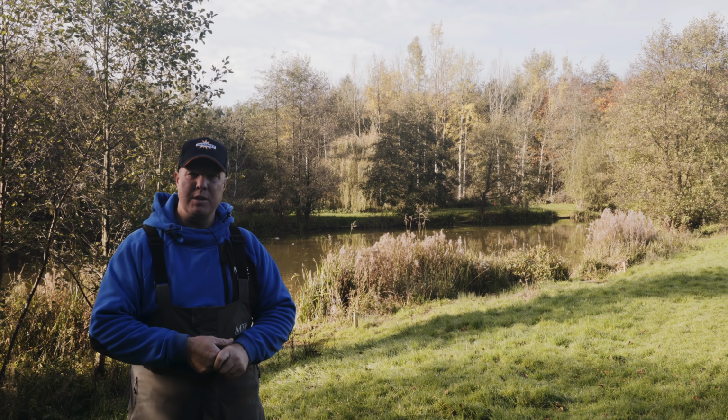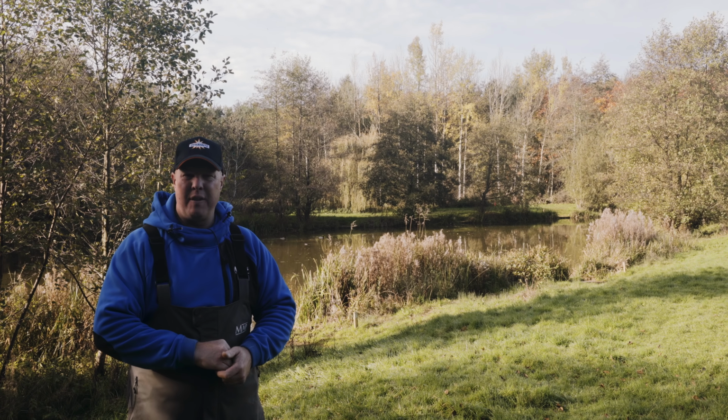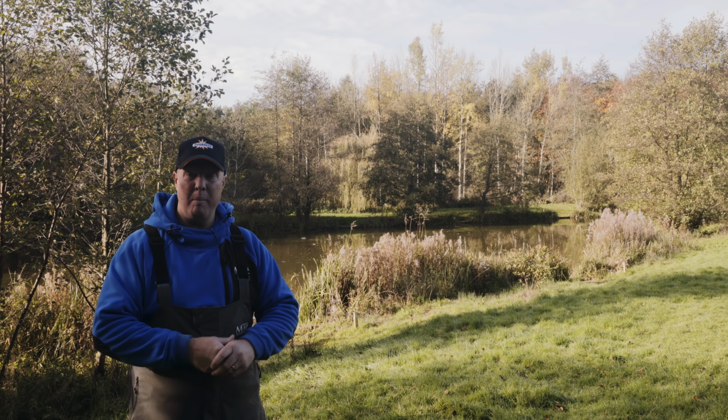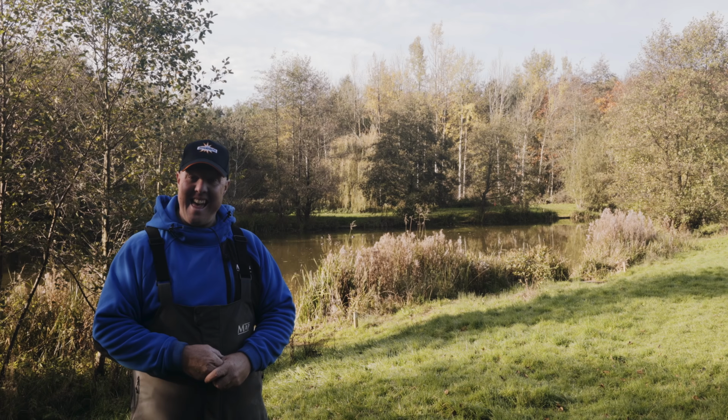There's lots of carp, lots of F1s in here. Odd skimmers as well, but it's another fantastic water, and that's what Docklow's all about. All these brilliant waters to come and have a go at. Come and get on it!